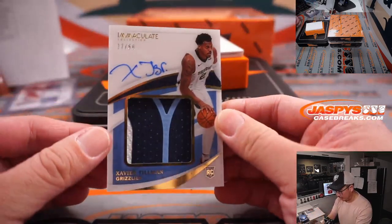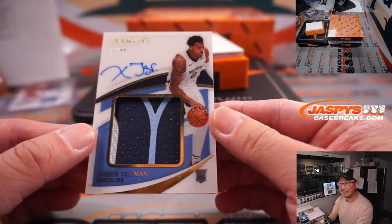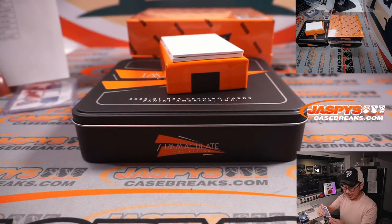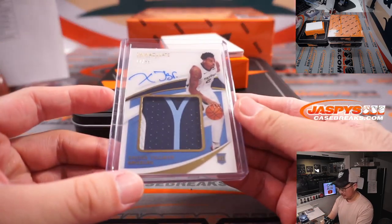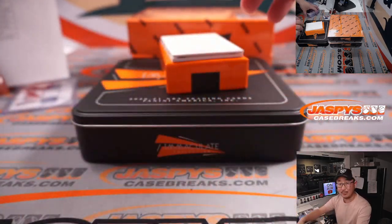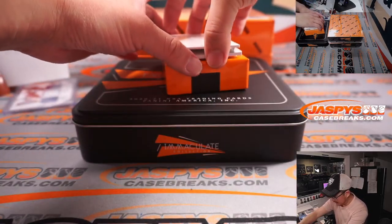We got a Xavier Tillman, 17 out of 50 for the Grizzlies. Another nice patch, another nice auto. Another one for Sean Maddock and the Memphis Grizzlies. He's heating up. He's on fire. From downtown. Nice. Grizzlies playing some excellent basketball right now.